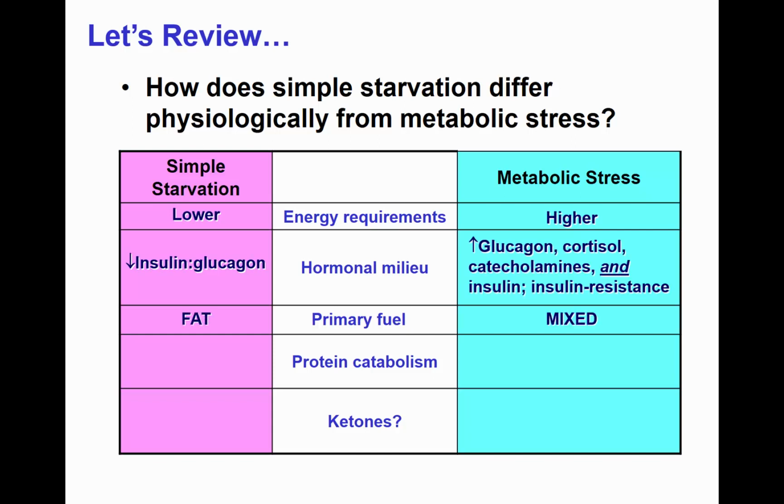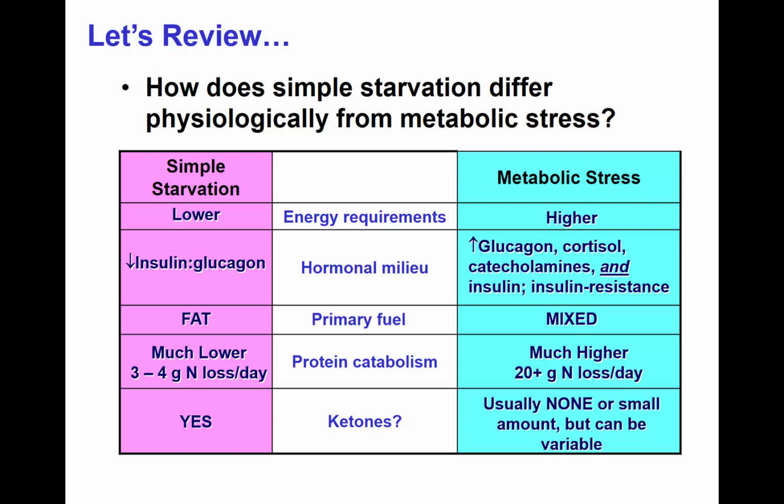All right, what about protein catabolism? I'm going to just give it to you, because it's helpful to think about the energy requirements as well. In simple starvation, once you're in the adaptive stage, you lose pretty minimal amounts of nitrogen, 3 to 4 grams a day, not much. You can have 20 to 40 grams of nitrogen going out per day in a catabolic state, in a metabolic stress response. And remember we've talked about ketone synthesis, which happens in simple starvation. It may or may not happen in metabolic stress. It depends on what we're doing, how we're feeding somebody, and other effects.